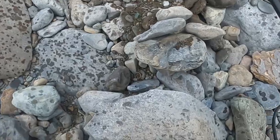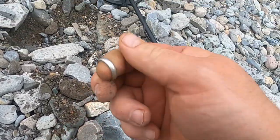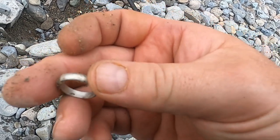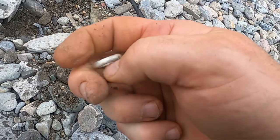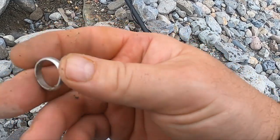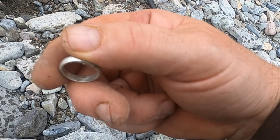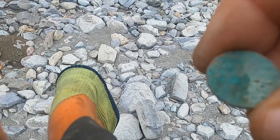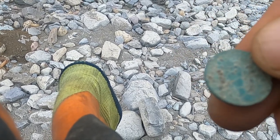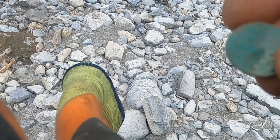All right, I think we got our first jewelry. I bet that's a silver ring. Yeah, there it is, 925, baby. I knew it. These swimming holes just never let you down. Awesome. All right, another wheat penny. Man, that one's rough, too. Look at that, so chewy. That's been there a while.